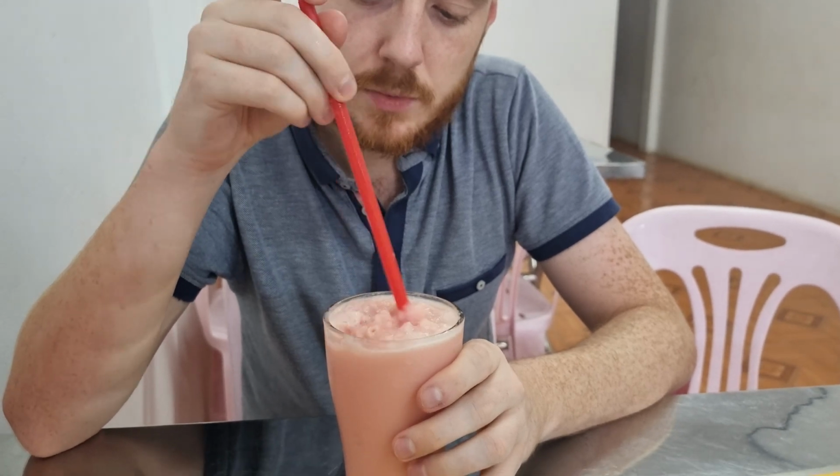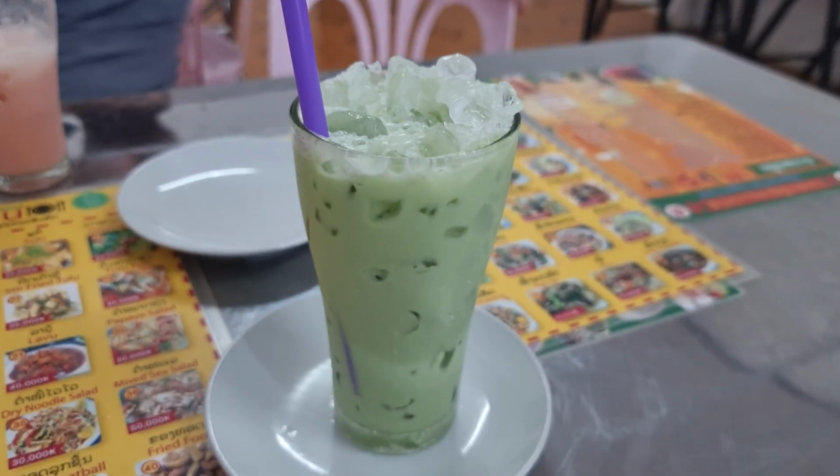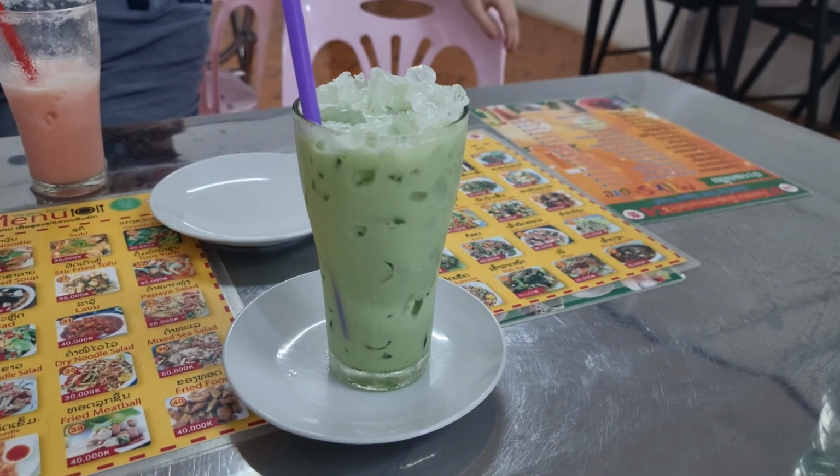What did you get here? So this is a watermelon shake. Ooh, looks fresh. Isn't it good? Yeah, it's a bit milky actually. It's like a milkshake then? Yeah, kind of. My favorite drink. My burger's massive, I'm excited. Especially after the hike. Oh, nice. You need to fuel up again. Yeah, I'm so tired.